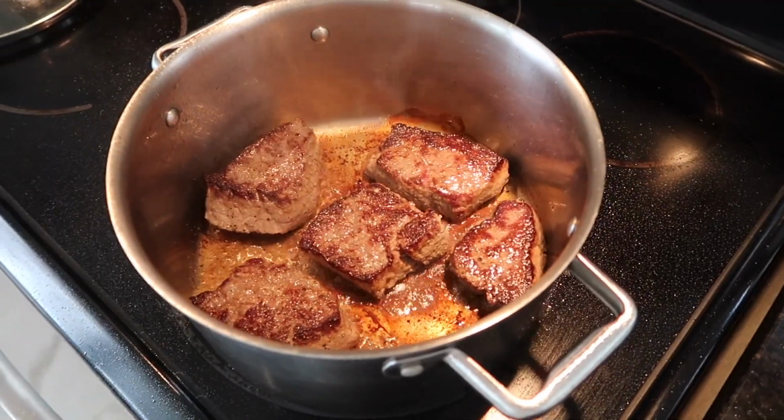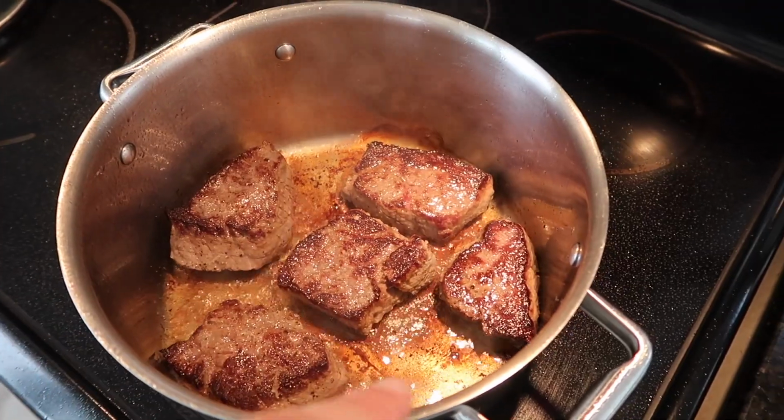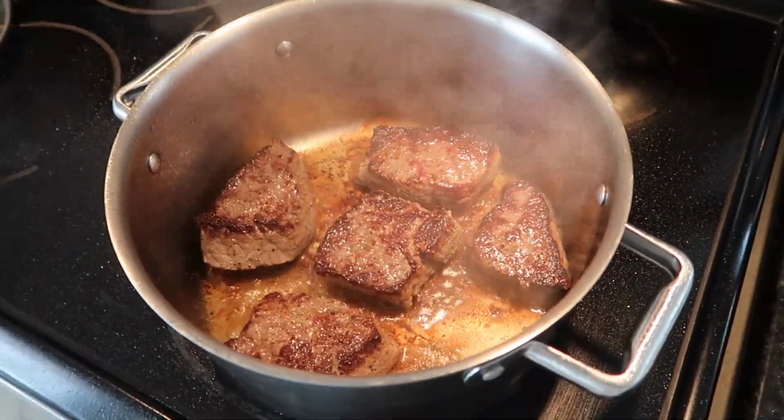All right, so as you can see, we're getting some nice color on the pieces of meat. I was able to get 5 big pieces out of that roast. Look at all that nice crust on the bottom though. Once we add the veggies, it's gonna get even more crusty on the bottom, and that's where all the good flavor comes from.